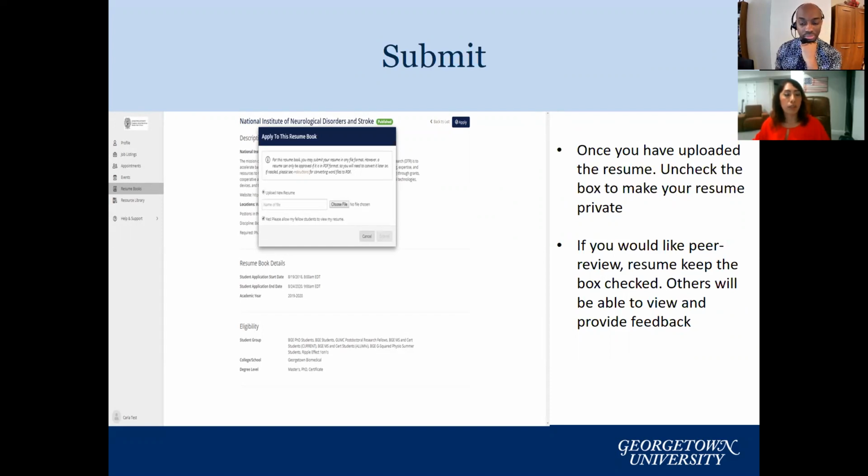And before you click that little submit button, there is a little checkmark box on there that asks you if you want your resume to be viewed by other students. This is a great way for you to get peer review and get feedback on your resume if you choose to. If you don't want anyone to view your resume, you just simply uncheck that box and then click submit.